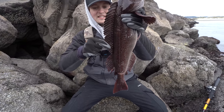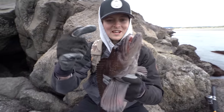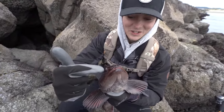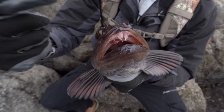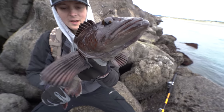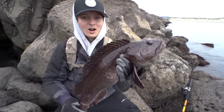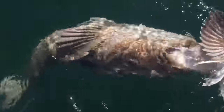Now these guys have little spines on their back, but they're not very sharp at all. But what is dangerous about them is actually inside their mouth. They got some big teeth and you do not want to get your fingers or hands or any body part caught in these. What a beautiful fish. Look at these. Now these lingcod are known for eating fish, any fish that they can fit in their big mouth.